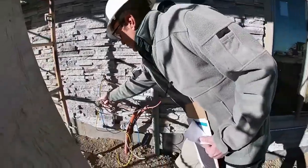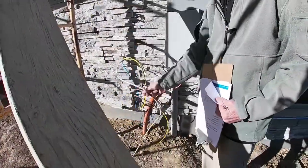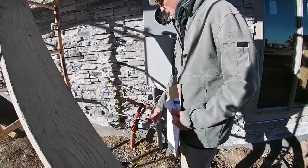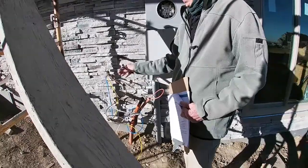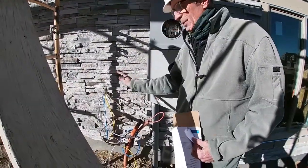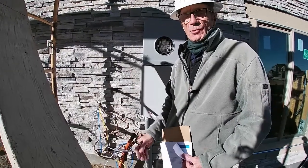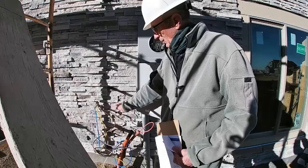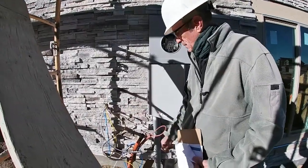Down here we've got all your low volt penetrations, which are coming from your structured wiring panel in the basement, which I'll point out to you when we get inside. So your Cat 6, your internet, your cable, everything comes out here. Your service provider, whether it's CenturyLink or Xfinity, they'll set a disconnection box here. All those wires terminate inside of their box.